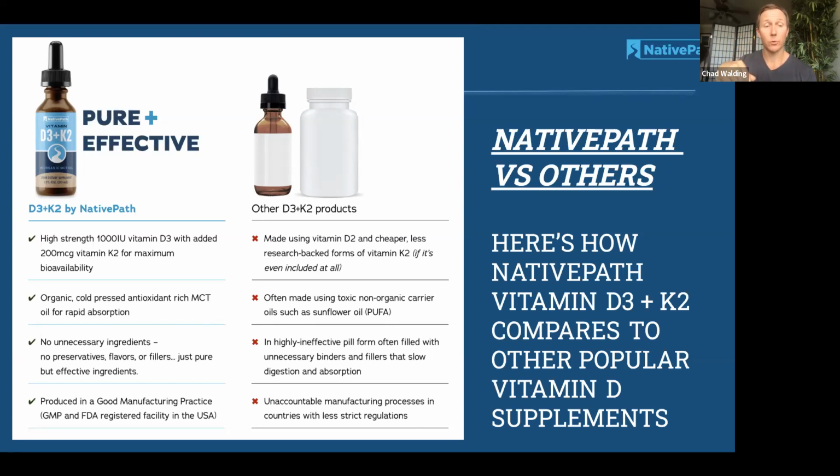Also, to help with absorption, we put in MCT oil. Cold pressed, antioxidant rich MCT oil, and that is also organic. But in the other products out there, they're going to use polyunsaturated fats, things like safflower oil, even canola oil, whatever they put in there. But those things, under our feelings at Native Path, should never be consumed. It's a very cheap oil, and it's what you'll find in a lot of the other products out there. Highly toxic, highly inflammatory. It's not what you want to be putting in your body. So really be careful about looking at labels. We don't put any unnecessary ingredients, no preservatives, flavors, fillers.